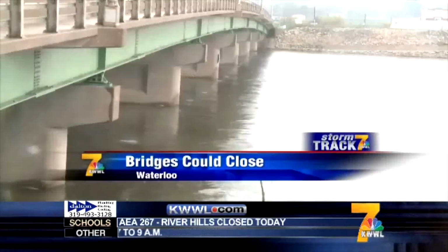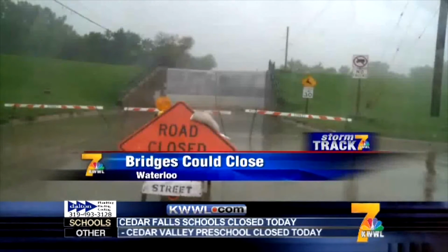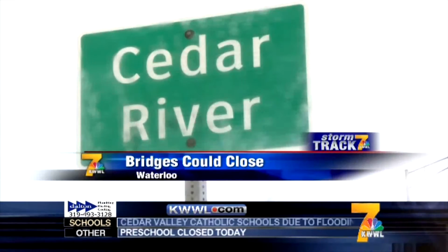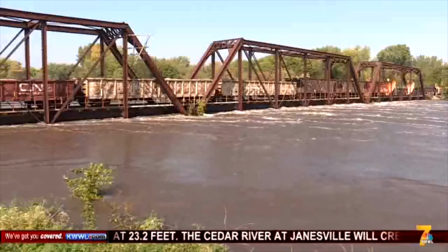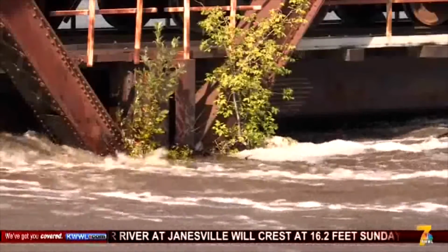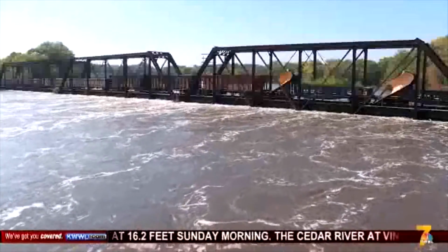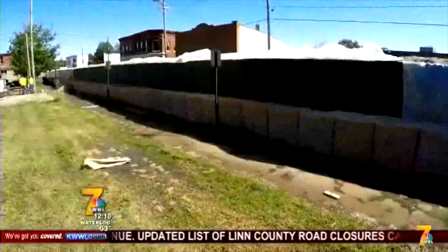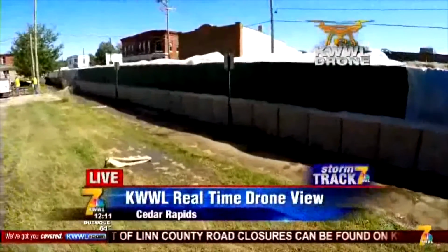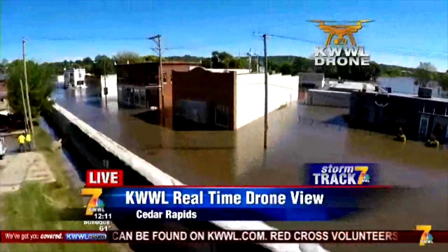It is possible that some bridges will close. When the river hits 24 feet in Waterloo, bridges begin to close. And yesterday, the city was planning to close the Railroad Bridge, Westfield Avenue, 11th Street, Park Avenue, and the 18th Street bridges. I've also gotten a couple questions today about the railroad cars on this bridge here. They are there to stabilize the bridge. In fact, I talked to somebody with Canadian Pacific today who tells me anytime the river levels reach 98 feet, they do that.